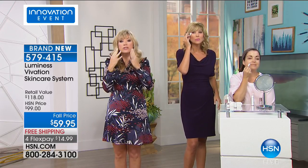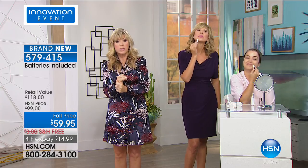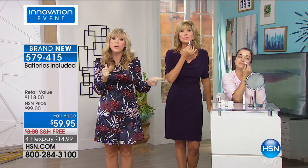It makes so much sense, doesn't it? Because so often we spend a lot of money on all of our creams and lotions, and we're applying them and trying to make sure they're absorbed quickly, but we're using our hands. Don't forget, a lot of product gets absorbed by our fingers or our hands, and a lot of product also gets absorbed into our pillows. This is the only delivery system.